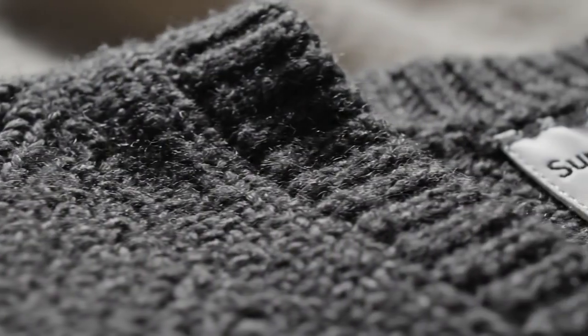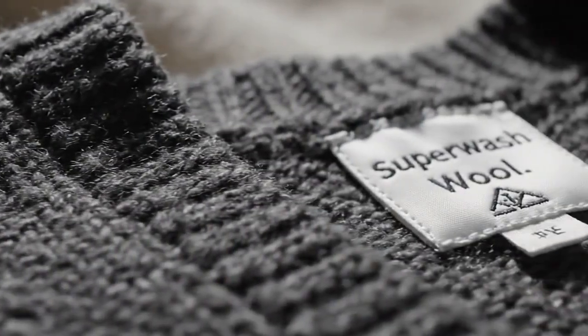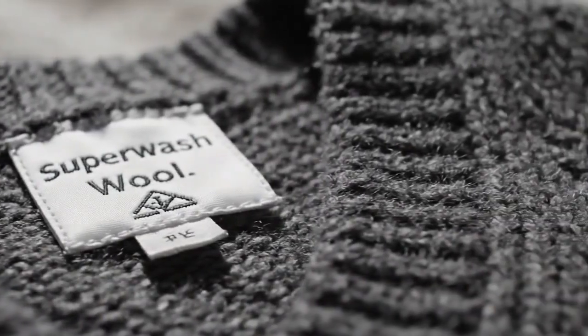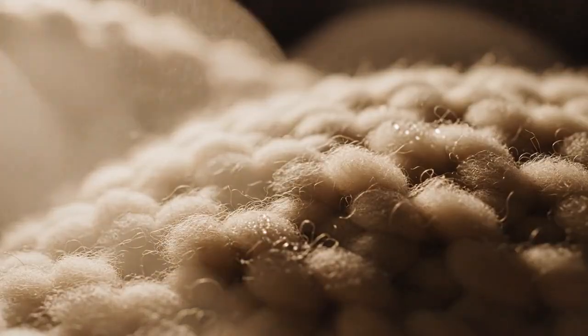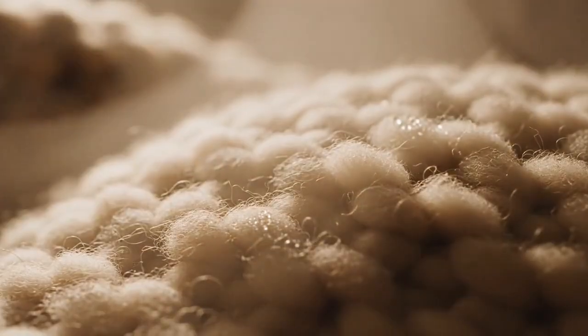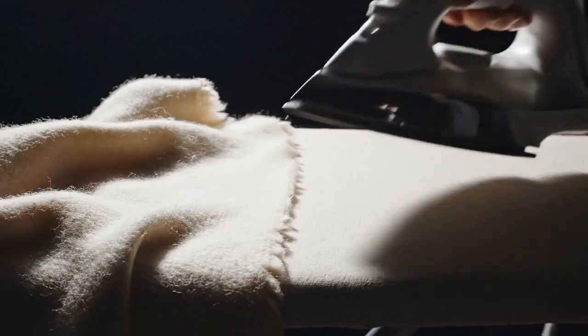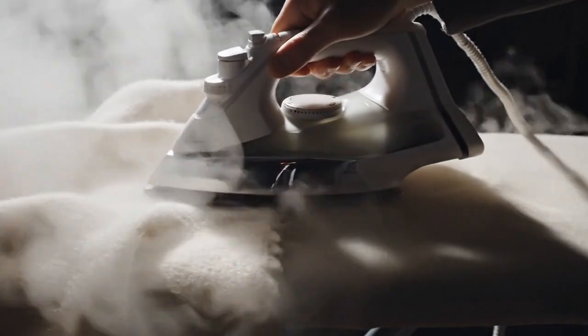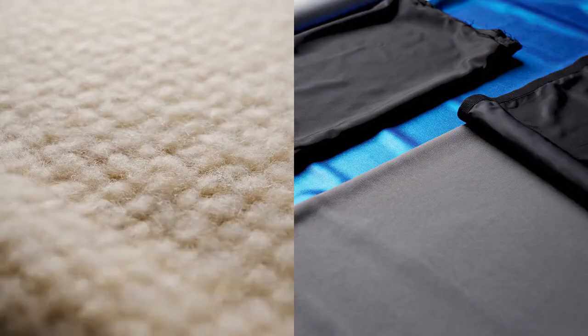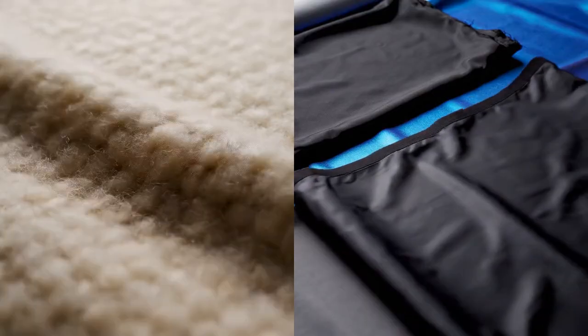With superwash wool, which is a wool that has been treated to be machine washable, you can use steam, but you need to be gentler. Because the superwash treatment changes the fiber structure and aggressive steam can cause the fabric to stretch and distort. With regular untreated wool, steam is wonderful, but you lift and press rather than sliding the iron. Sliding on wool felts and stretches the surface.